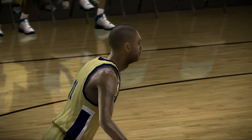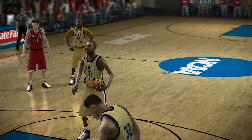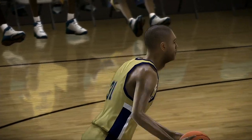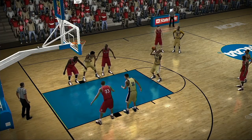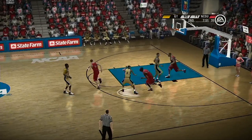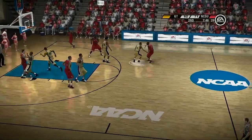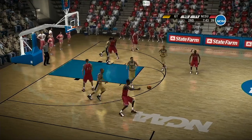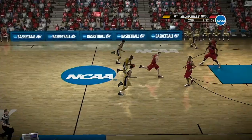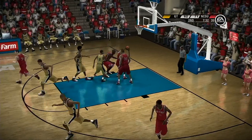He is going to the line. Nothing but rim. Makes the shot. On the dribble, gives it up. Picks off the pass. Gave it up. Turnaround jumper. And off the mark.